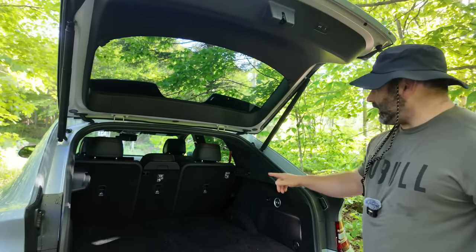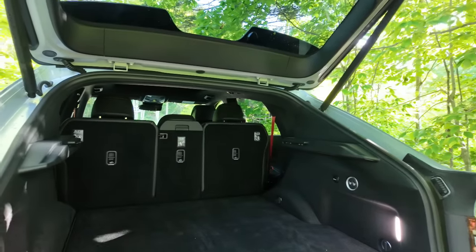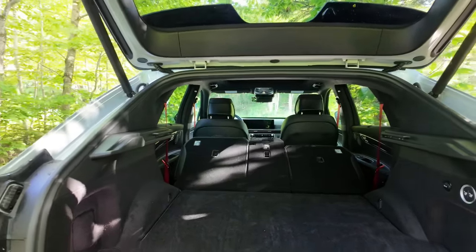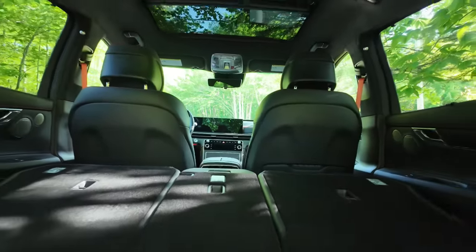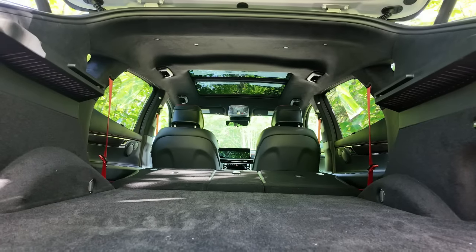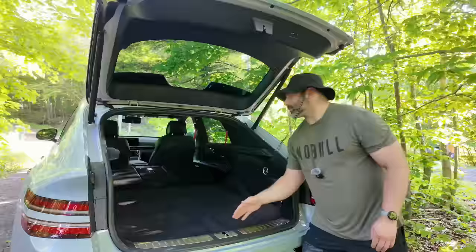Also, very easy to drop the seats. You press the button, you don't have to hold it or anything like that, and they fold almost perfectly flat. There's a bit of a slant there, but it's still pretty nice, and that is 60 cubic feet of space. Definitely a lot of usable space, because a lot of people don't stack up their cargo that high. They just use the floor space.